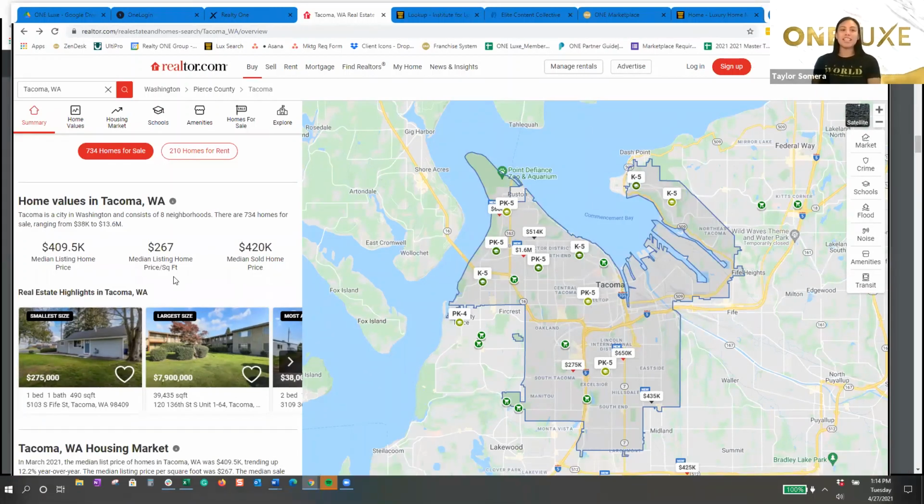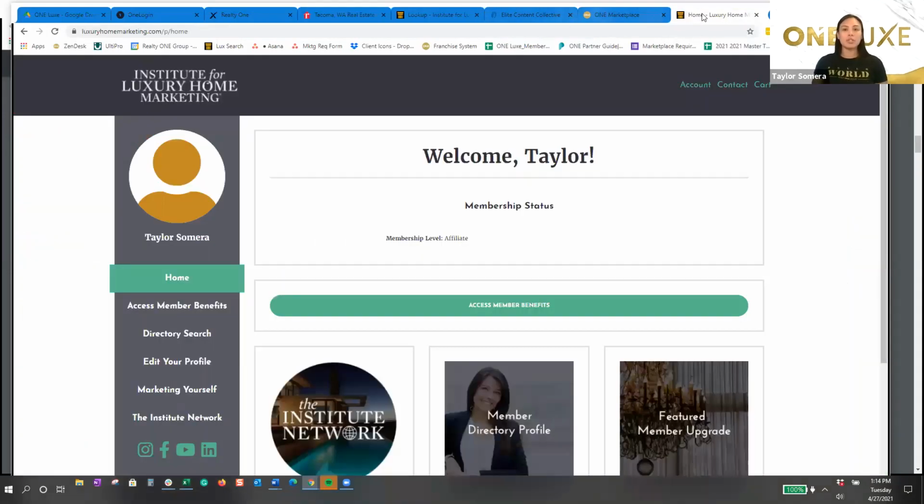But if we were to take a look at this median price and times that by 2, that would bring us to about 800,000. 2.5 brings us closer to $1 million. So I went ahead and checked that with the Institute for Luxury Home Marketing, and they have a threshold as well.